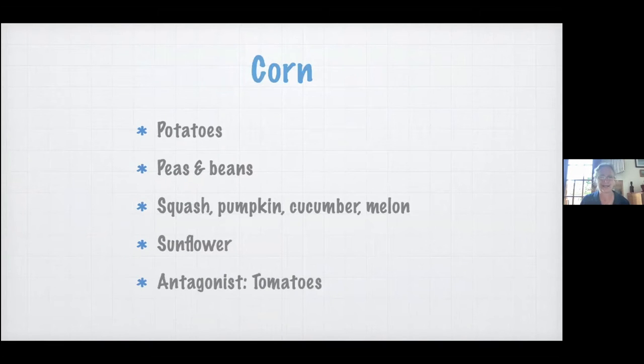Corn actually does well with potatoes. Any kind of squash, so pumpkin, cucumber, melons could be substituted in for squash. Peas, you could grow peas instead of the beans. It does well with sunflower, and I think that that's a light competition thing: because sunflower is tall, and corn is tall, it doesn't shade out the sunflower. I don't actually know if there's a beneficial interaction other than that. Most things, if they can't tolerate the shade of the corn, are not going to do well.